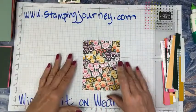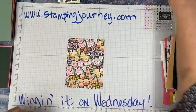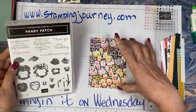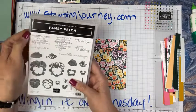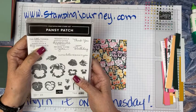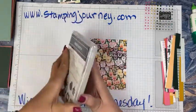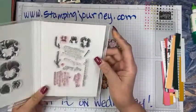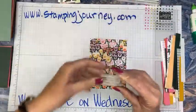So I thought that we would just do kind of a simple card. Let our designer paper do the talking here for us. Here are the verses with this set. Now you could use any, but I think this is really, the little things you do make such a big difference. Wishing you a little extra happiness just because you're you, which is really nice on a birthday, I think. But let's see. I think that's this one. The big difference. I think this is really a nice saying.